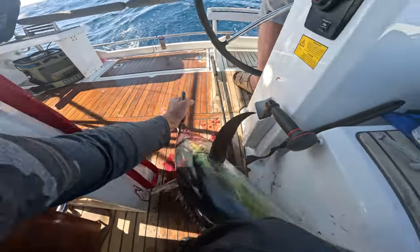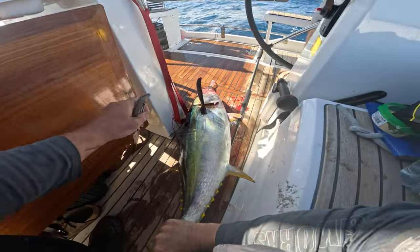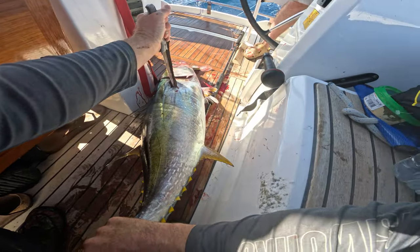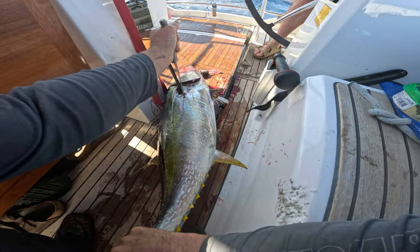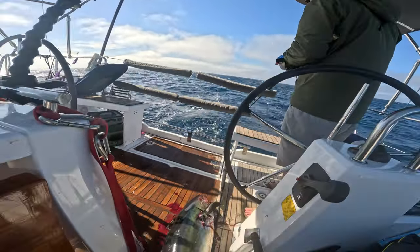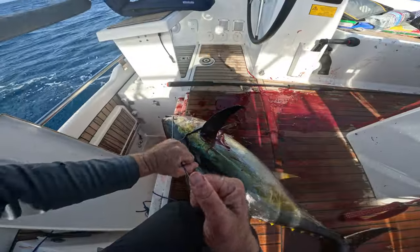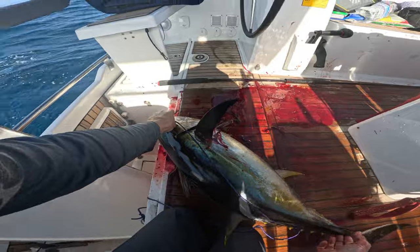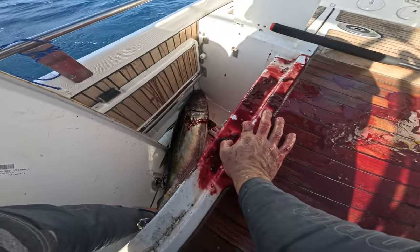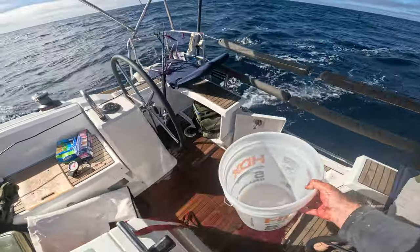Yeah, dude. Right here? Just as good as the last. They like this lure. Green mackerel DTX minnow 165. Crushing it. Number two! Egg is on fire!